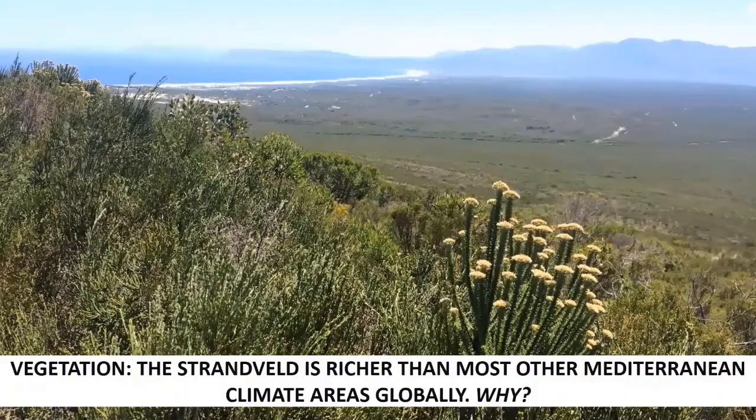Actually, the last thing I want to mention, while on the subject of paleoenvironments, is the vegetation. Strandveld is richer than most other Mediterranean climate areas globally. These coastal fynbos kinds of plants that we have here in our Strandveld, compared to Chile, Mediterranean countries, California and Western Australia, have a much higher species abundance.